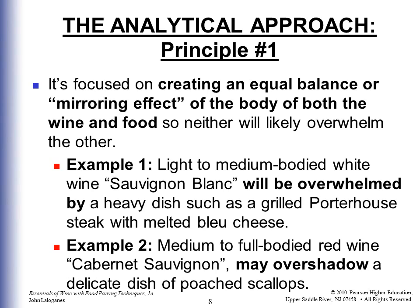The principle one in the analytical approach is focused on creating an equal balance or mirroring effect, as we were just talking about on the last slide, of the body of both the wine and the food, so neither will overwhelm the other one. Example, a light to medium bodied white wine, Sauvignon.